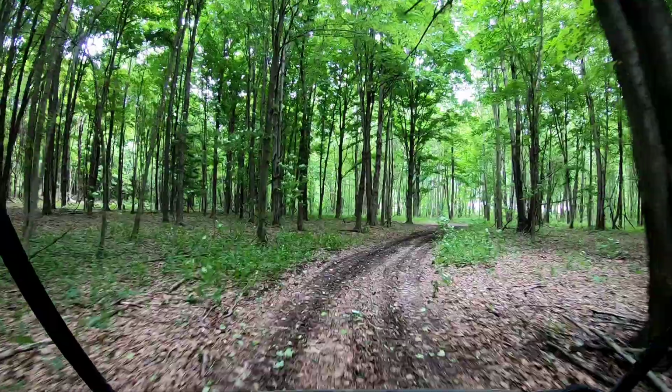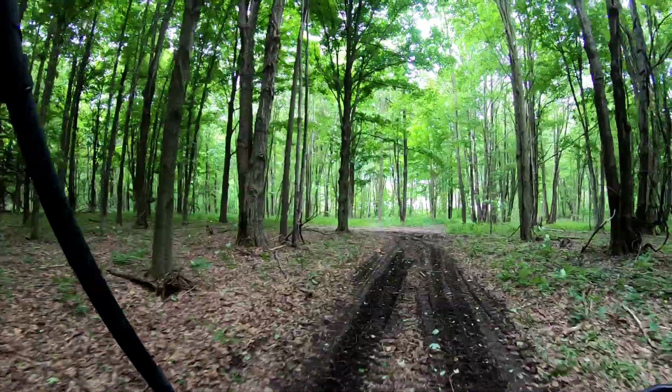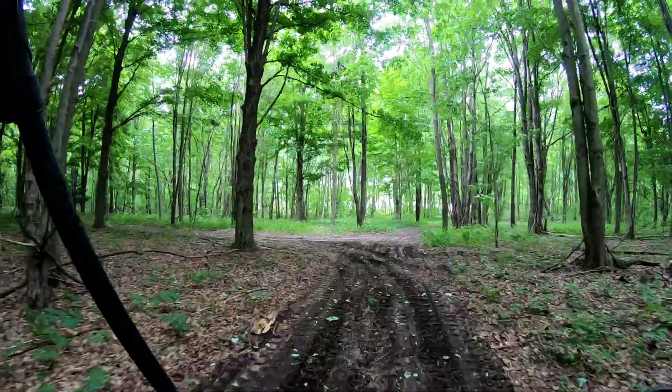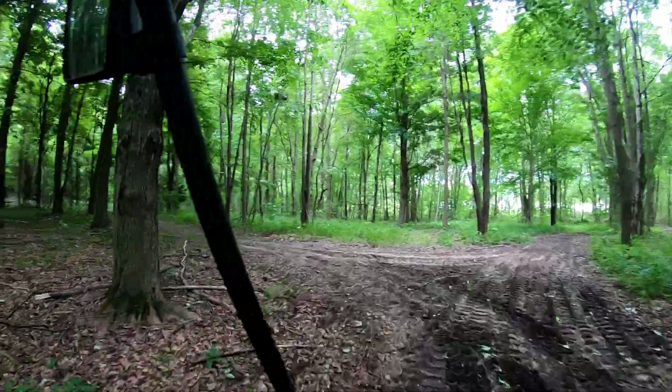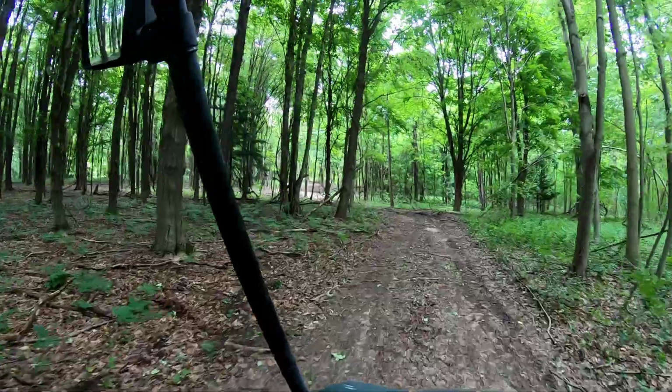Swing over by the hugelkultur pit that I haven't finished yet. There are some big dead trees there, and I don't want to take Elon over there yet. Not until the winds calm down.